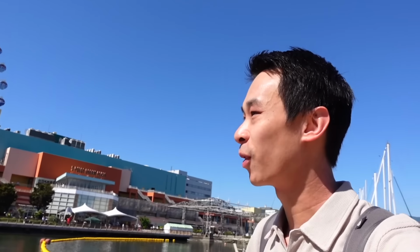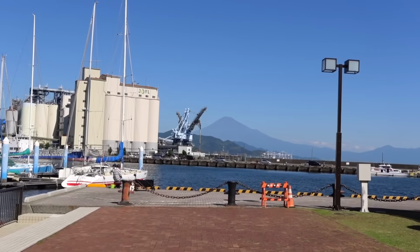Alright, a very good morning guys, and welcome to our final port of call of the Trans-Pacific cruise. We are in Shimizu, which is the gateway port for Mount Fuji. Now, unfortunately, I don't think me and my friends are going to have time to do a tour to Mount Fuji, but you can already see it in the distance as soon as you get off the cruise ship. Can't really see it on my camera, but trust me, I'm literally looking at it dead straight. That is Mount Fuji.